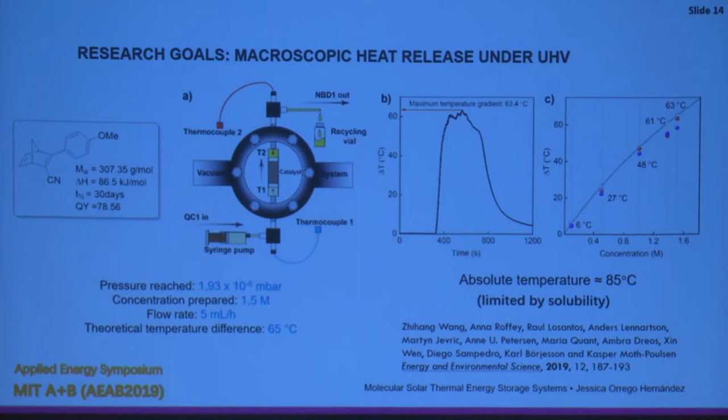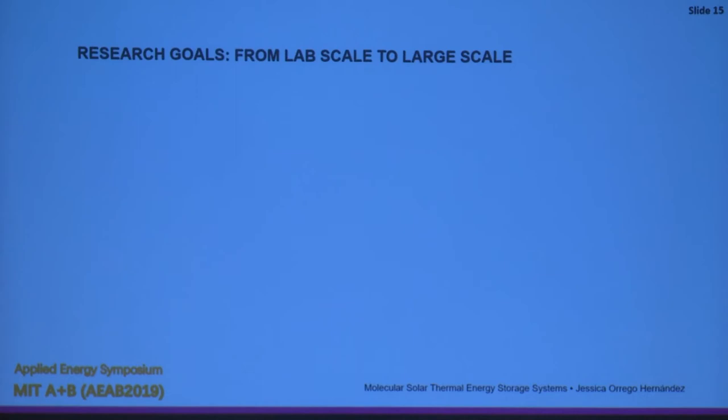But another important parameter is how to synthesize those molecules. We know how to do it, but how to process it from lab to large scale, because we need to work with grams to kilograms of this molecule to make a real device.